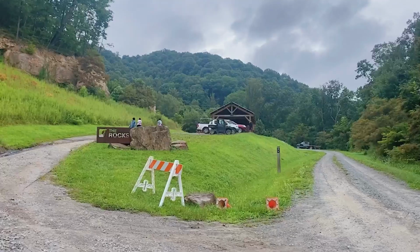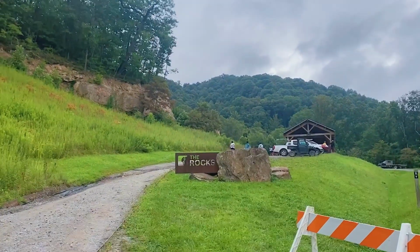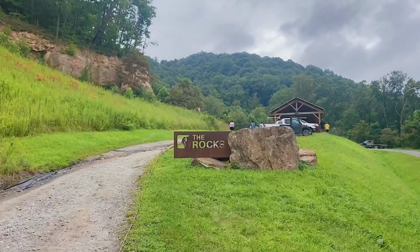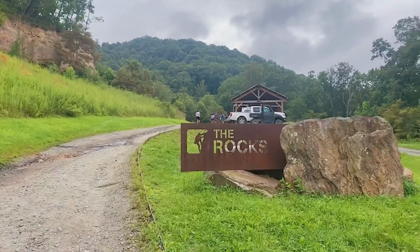I couldn't record the rest of it because we had to put our cell phones away, but this was the area where we did rock climbing and bungee jumping. Both of those were really fun and a little bit scary, but they have trainers there who help you out and help you to be comfortable to be able to do that.